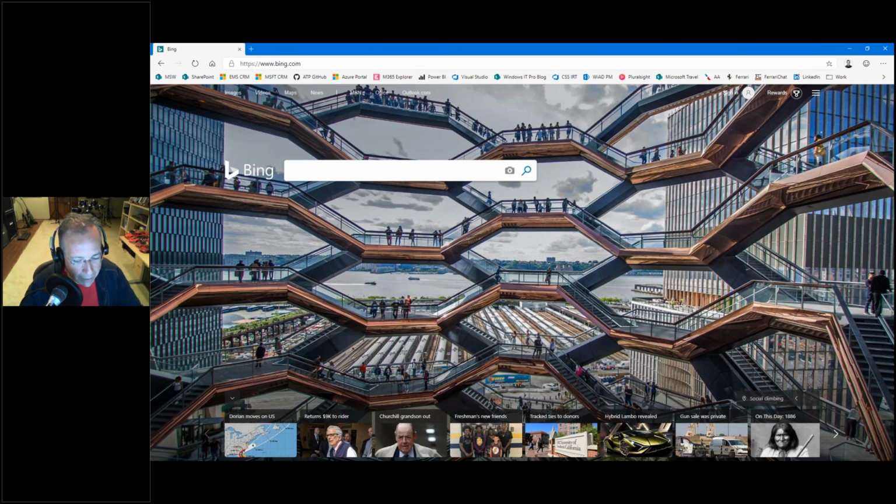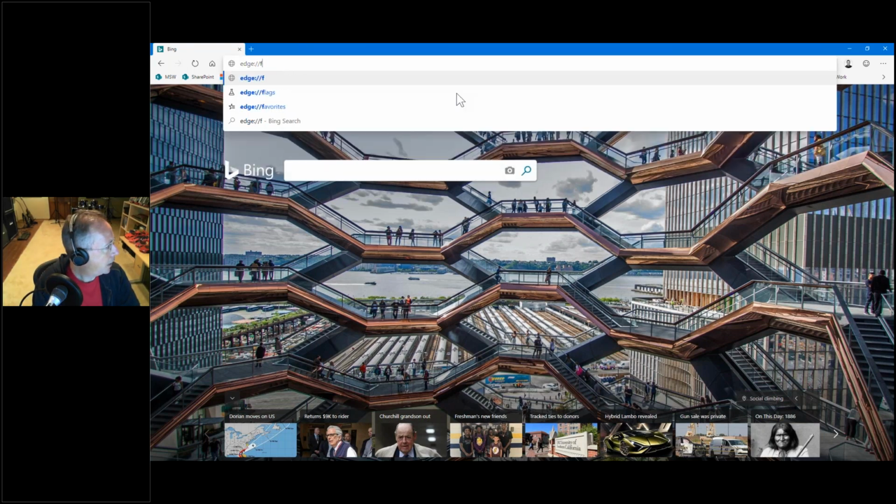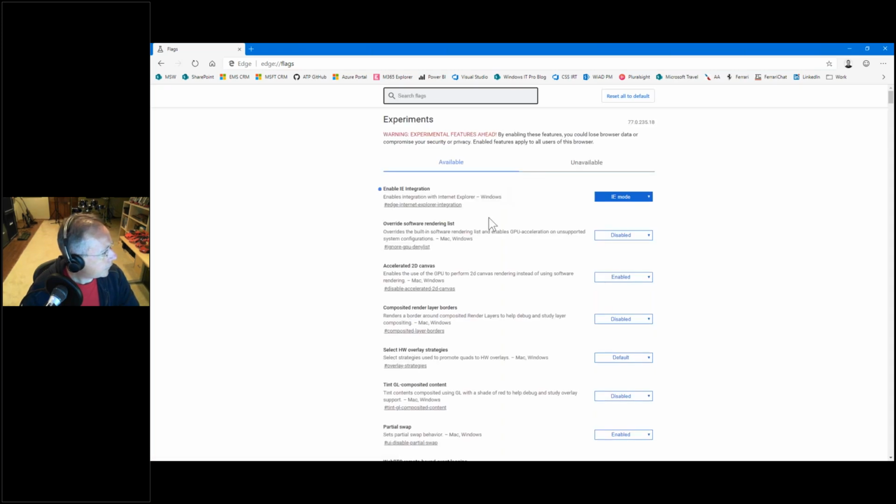And once I have it installed, then I need to enable it. So if I go to Edge flags, I can do a search for Internet Explorer. I've already enabled it. I can put it in IE mode. I can also, of course, do this by group policy, which is what most people would enable. I'm going to do it by policy. But if I'm just experimenting with it, I can set it via a flag as well.